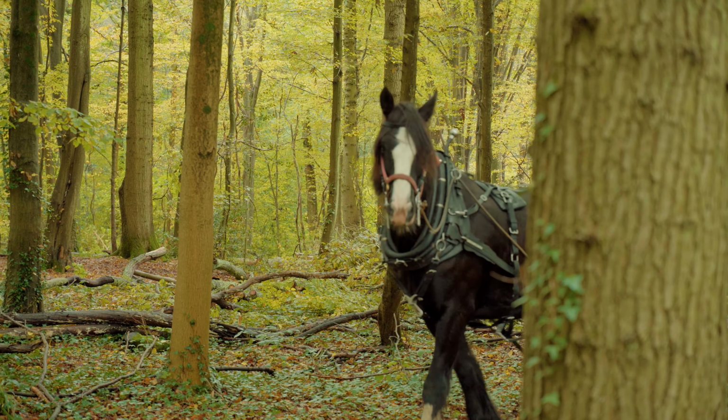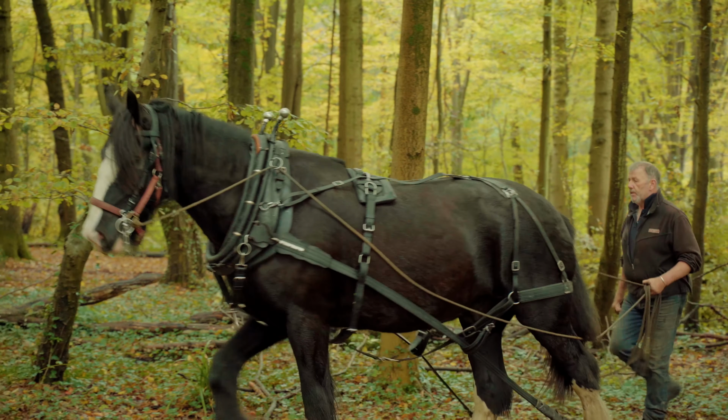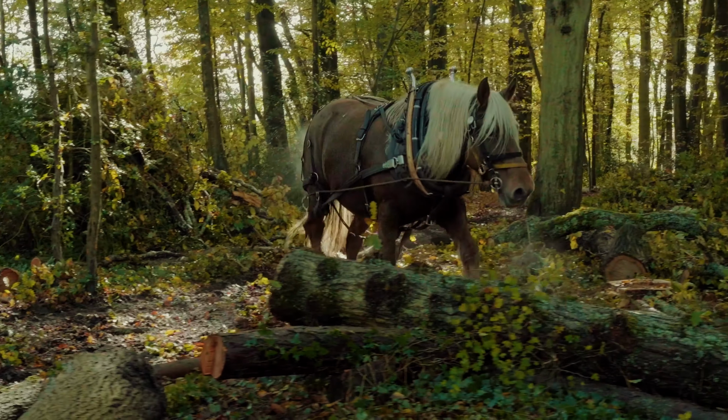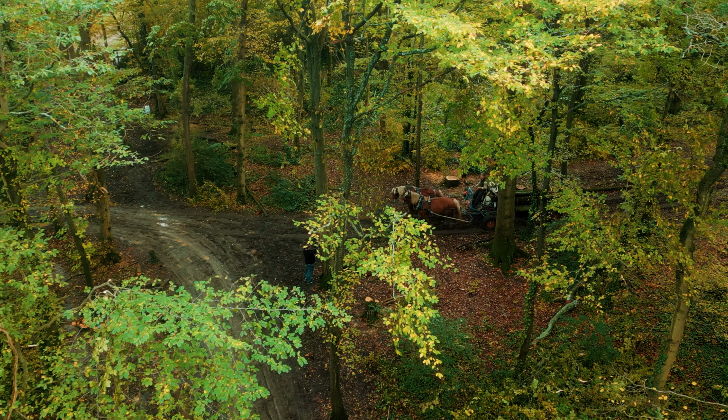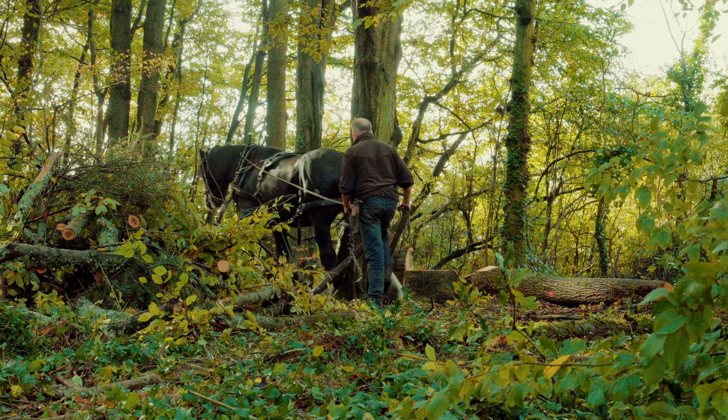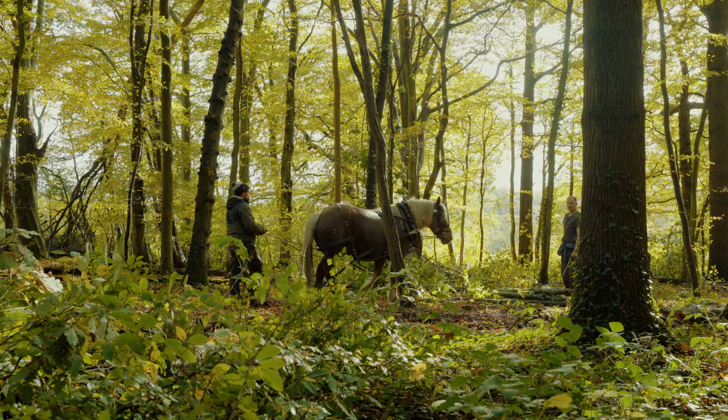Horses is an ancient practice that dates back around 10,000 years. Horses are very agile and are able to get through tight spaces between the trees. They also cause less ground compaction when walking through, which protects many living things both above and underneath the soil, including the roots of the tree.